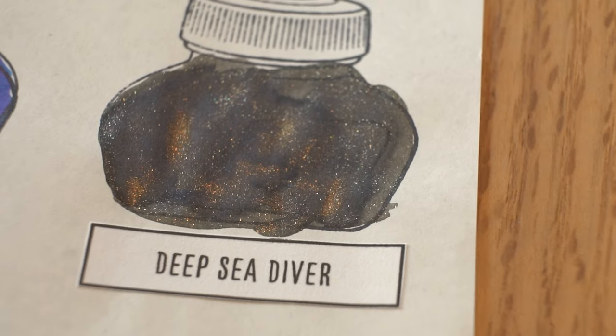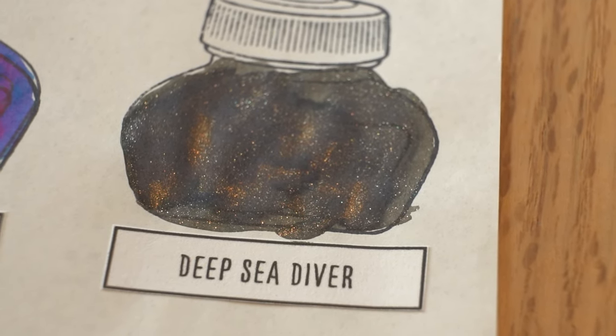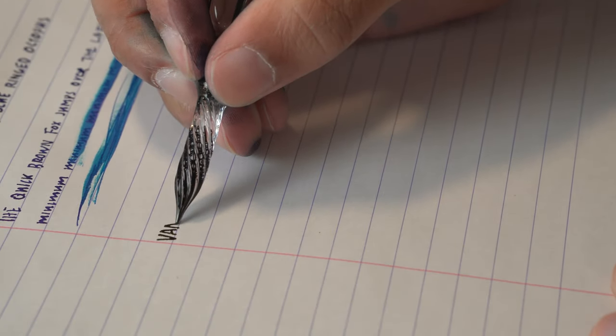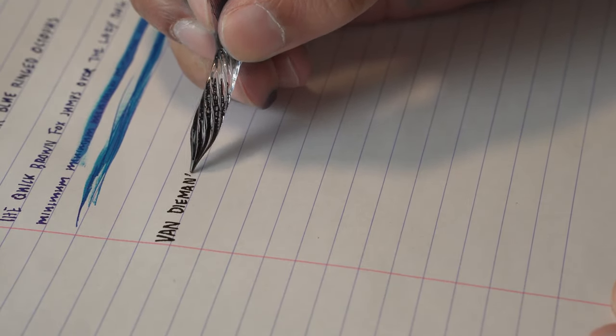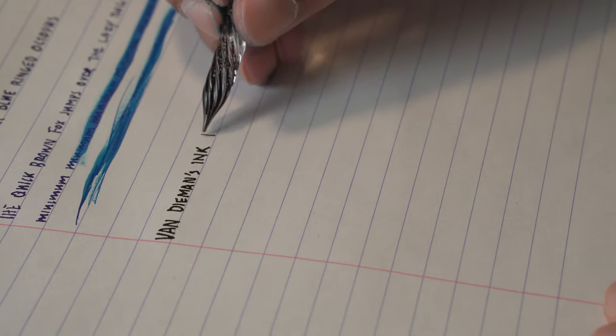Deep Sea Diver is a dark grey ink with a coppery looking shimmer. It's inspired by those cumbersome metal diving suits that you associate with the late 1800s and occasionally see depicted in TV and film. It's really nice seeing Deep Sea Diver's subtle shimmer when it catches the sunlight.